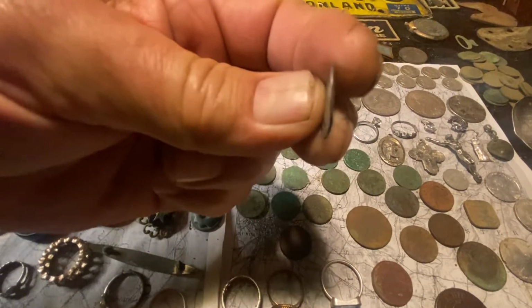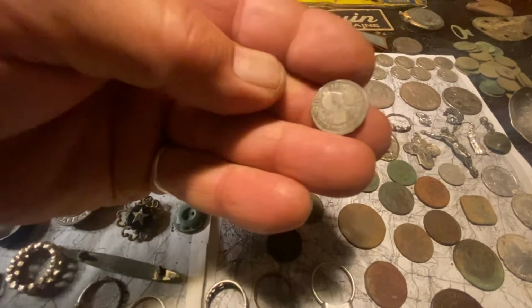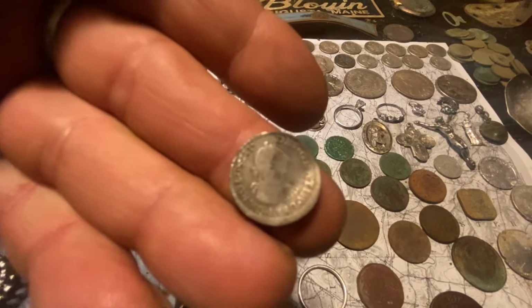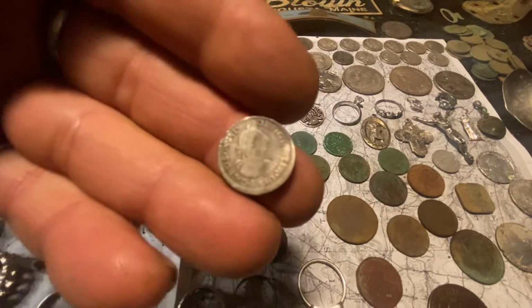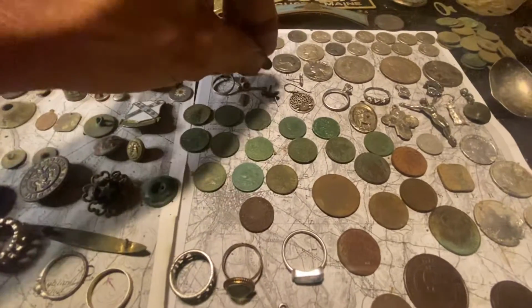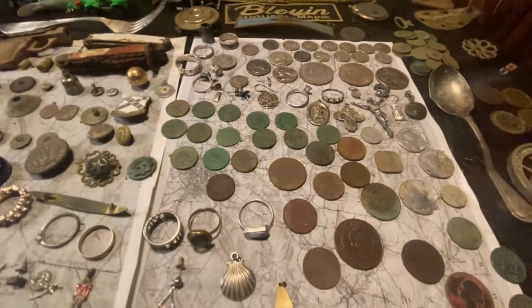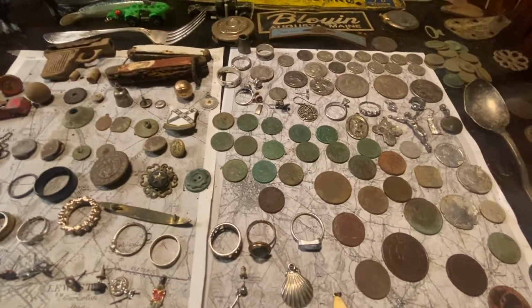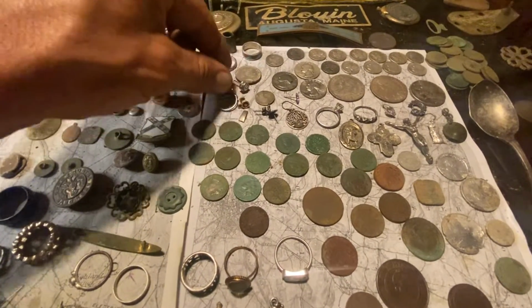Look how thin that is. It's like back in the day, and you can see where it's offset right there. That's hammered. It's a hammered coin. If you don't know what that is, just look it up, Google it, for people that don't know about coins that far back, that are not metal detector people.